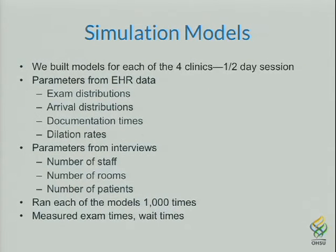Okay. So we built a model for each of the 4 clinics, and we modeled a half-day clinic. And to do this for each of the clinics, we needed information about that clinic. And we were able to get it from both the EHR data and from interviews with clinic staff. So the types of things we got from the EHR data were the things I've mentioned so far. So, what was that arrival delta distribution? What are the exam distributions? How long were staff spending doing documentation in between the exams? And, how frequently are patients dilated?